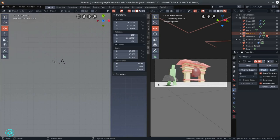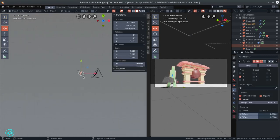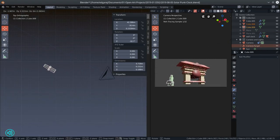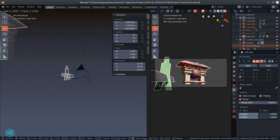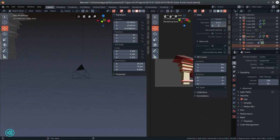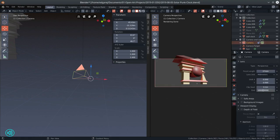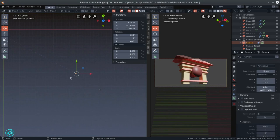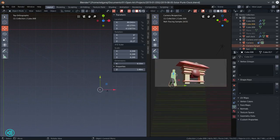You'll see me eventually add this building later on. The reason I added the building was because I didn't want the background to be so empty. So I added a building and put it behind the monument. With that building, I also added the wireframe modifier so that I can have some perspective grids on that building, which will help me in my drawing later on. So that's what you will see in the next few minutes.